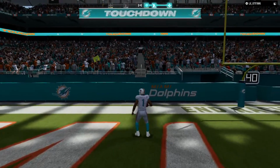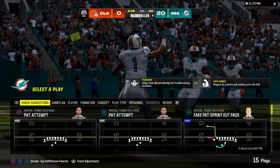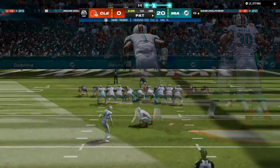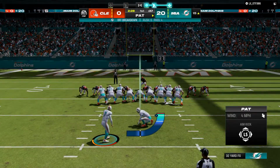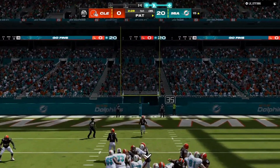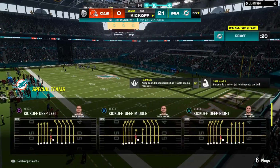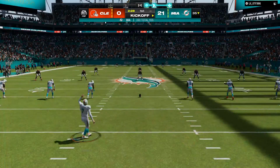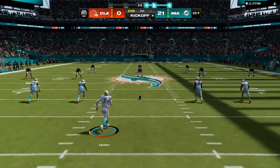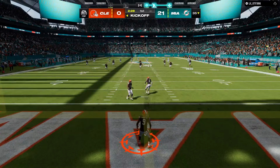All the way in for a Miami touchdown. Tua Tagovailoa, 39 yards. And the Dolphins are able to strike quickly to add on to their lead. Extra point up and good by Sanders. And it's now 21-0. So how about this for a start? 21-0 here in the first as they kick this one away.